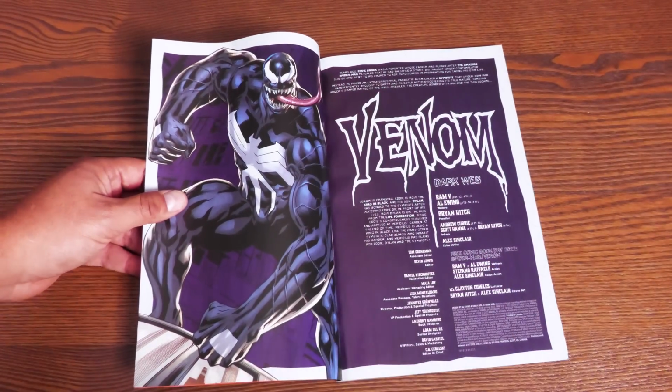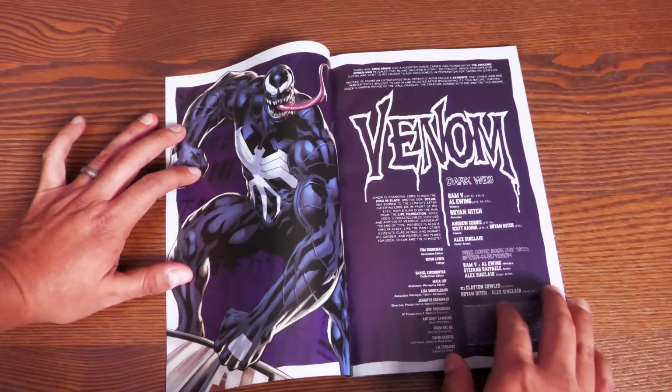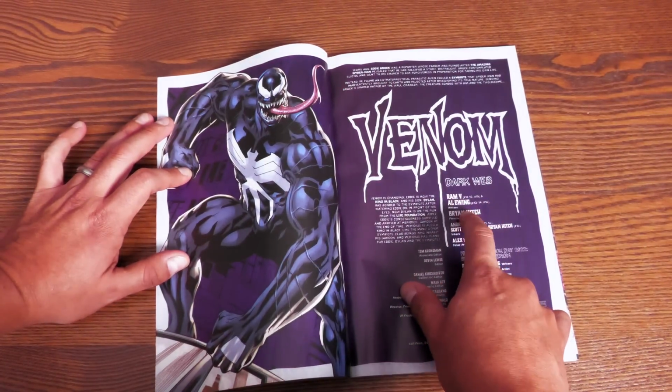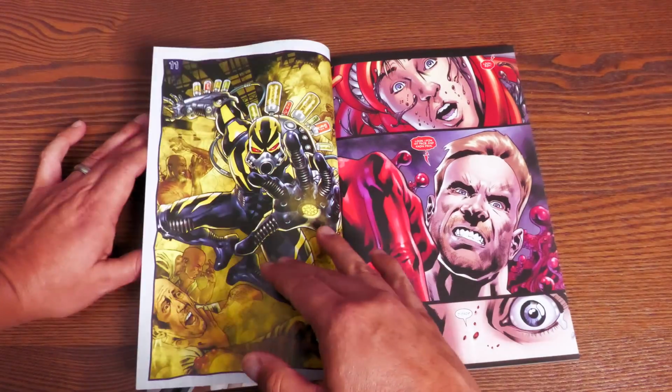It's still Ram V and it's still Al Ewing with Brian Hitch drawing the stories. However, this time around, Ram V is writing issues 11 and 12 and 15, and Al Ewing is doing 13 through 14 and issue number 16.